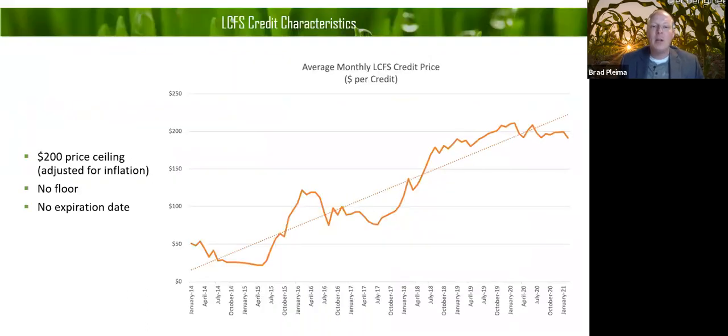Next slide. So why are we talking about California when we're looking at projects in Wisconsin and New York and Texas? It's because the value of an LCFS credit has substantially increased. This graph shows 7 years of LCFS credit values, and you can see over the last 2 to 3 years, credit values have been approaching and around $200 per metric ton. It's the most expensive carbon price in the world. So anyone looking at a renewable fuel project is looking at the California LCFS market to take advantage of these high prices. And you can see there is a $200 price cap on the value of an LCFS credit that is adjusted for inflation.